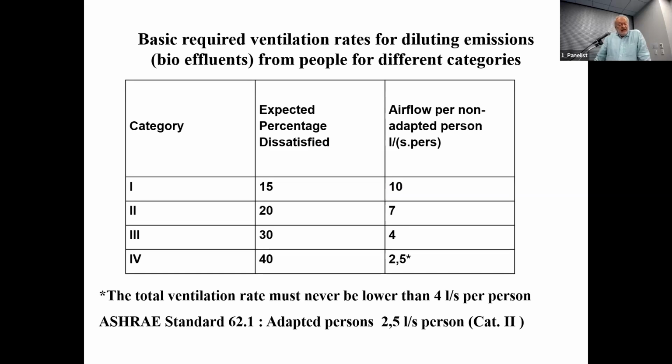To help with that, we have criteria for the people part: how much we need to ventilate per person for a given acceptability. For example, the ASHRAE standard deals with a 20% dissatisfaction level, or less than 80% satisfied. This corresponds to about category 2. For the different categories we use somewhere between 2.5 liters per second per person for category 4 and up to 10 liters per second per person for category 1. And I should say that in the ASHRAE standard, they are designing for people who are already adapted to the air quality in the space, so they only use 2.5 liters per second per person for the people part. So you will see that we recommend a higher ventilation rate using this standard.